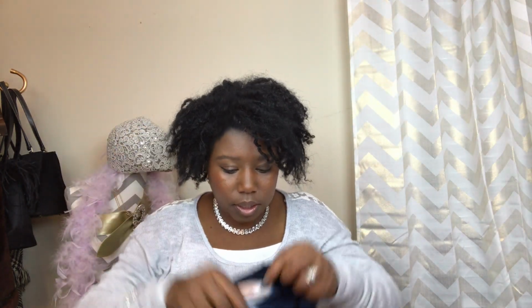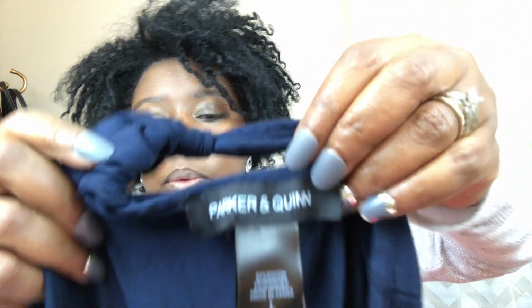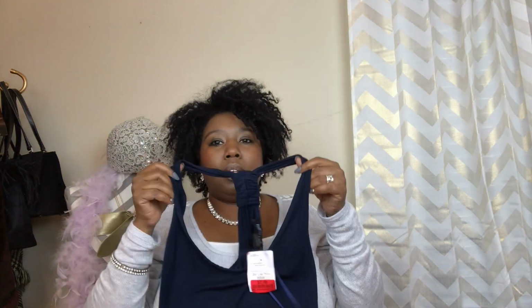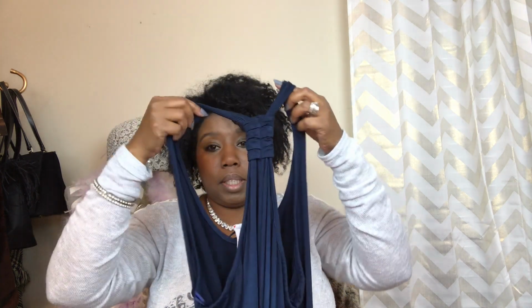All right, so this is a navy and taupe dress. It's a Motor dress in a size large. She's just gorgeous. The tags were on this because I think I took a picture of this yesterday, and it is Parker and Quinn. I love Parker and Quinn. I love these in the summer. If you see me in the summer, I'm probably in something like this.